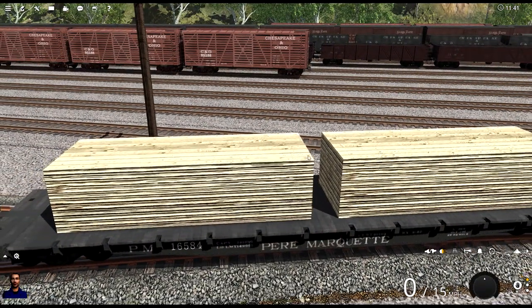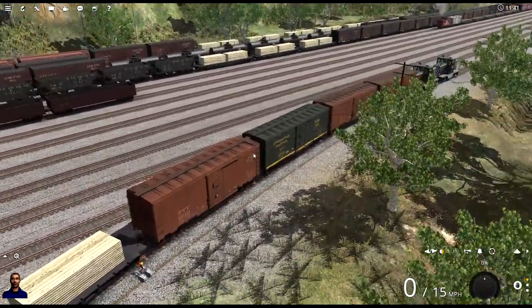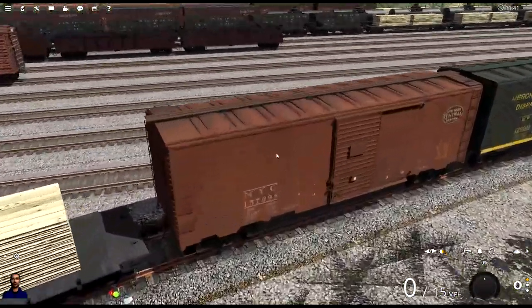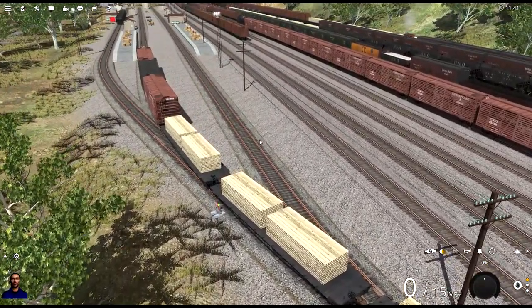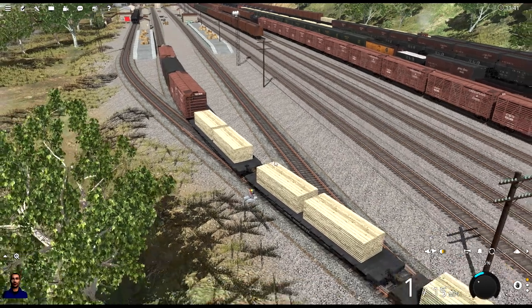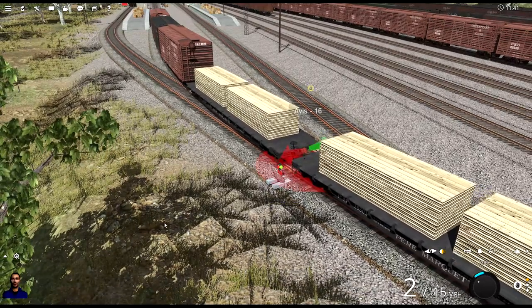584, is that what I said before? Yeah, 584. It is the first one. And then that's it. We don't need this one here, do we? No. Okay, so let's pull back now. So now all I got to do is clear this switch right here. So I inadvertently did a good thing.